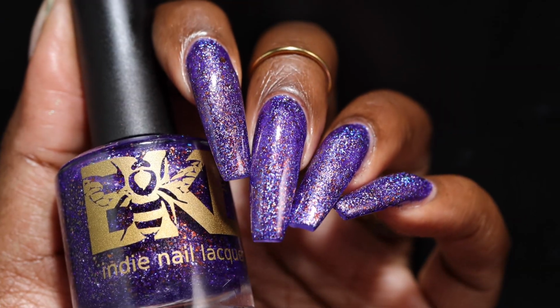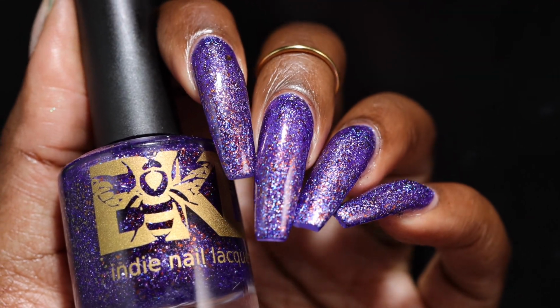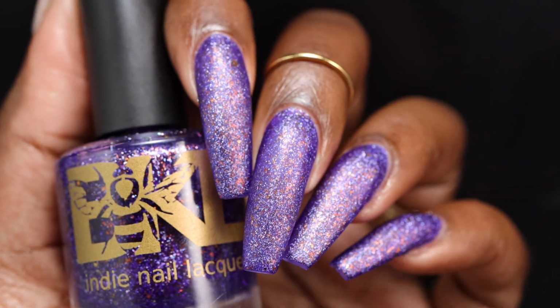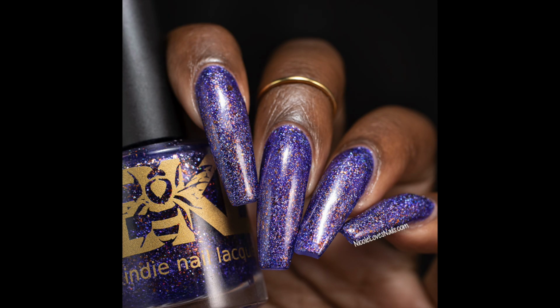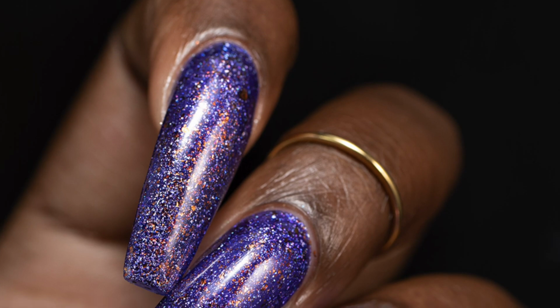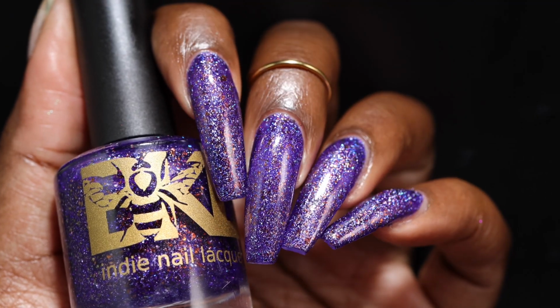It was very holographic. I tweaked my lighting a little bit here so you all could see just how holo it is. This polish also looks absolutely fantastic with a matte top coat. Side note, I always feel like I should get tired of seeing purple polishes with flakies, but for some reason I never do. I always love them no matter what. I don't know why I don't get tired of them, but there's just something about a purple base with flakies that just does everything for me.